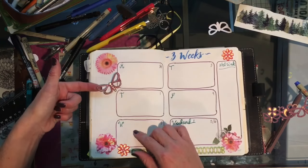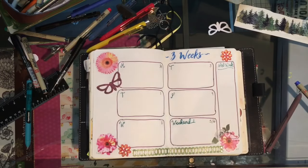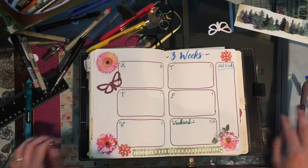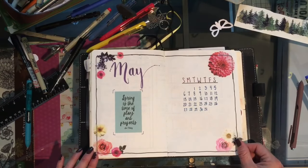I'm really happy with the way this whole month came out, and I'm really looking forward to May. I love May. I'm ready for the school year to be over, and I'm just ready for summer.